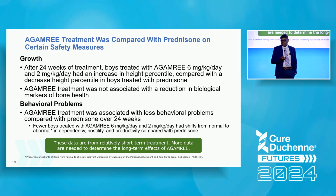Agamree treatment was compared with prednisone on certain safety measures within this placebo-controlled period. Growth was measured at 24 weeks of treatment, and boys on both doses of Agamree showed an increased height percentile compared with the decreased height percentile with prednisone. Agamree was not associated with a reduction of biological markers of bone health, as measured by molecular means, in comparison to prednisone treatment. Behavior was assessed using the PARS-3 scoring system, and Agamree treatment was associated with fewer behavioral problems compared with prednisone over 24 weeks of placebo-based testing.